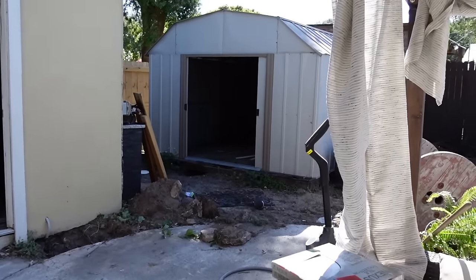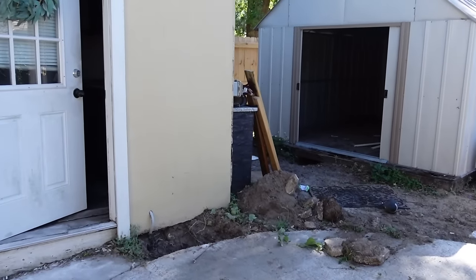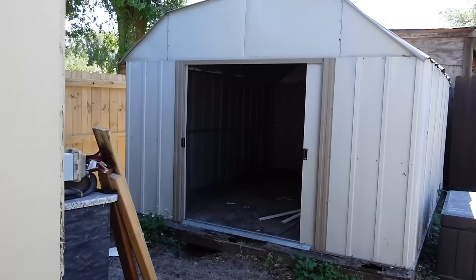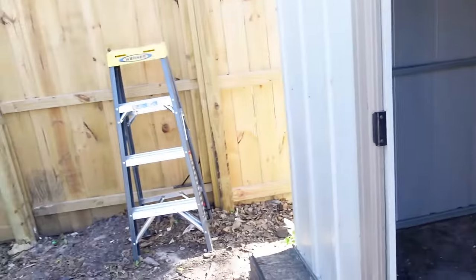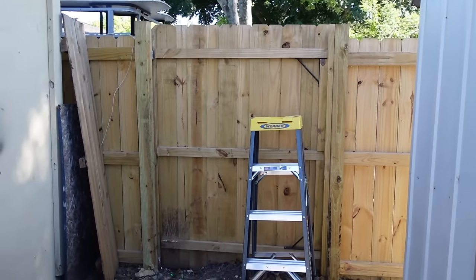Okay, so please don't mind, the washer is going right now, but I'll show you guys where we're at. So this shed has been emptied and all ready to go. This ladder is actually our neighbor's. We're gonna give that back in just a moment.